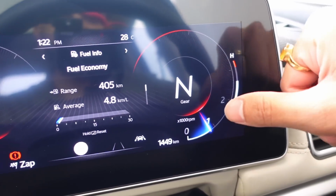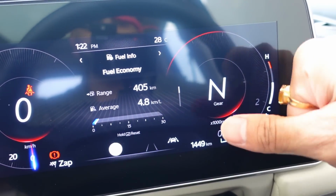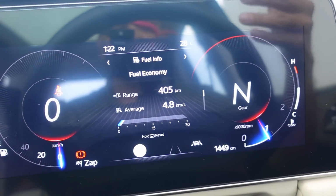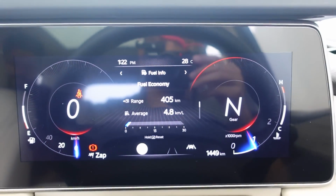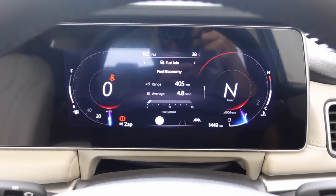अगर आप इस स्क्रीन को टच कर लेते हो, you will see that there is no distortion. So Mahindra has worked really hard that this screen looks nice and premium to you, and I think they have done a decent job considering the price point of this car as well.